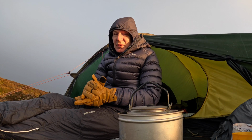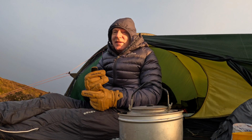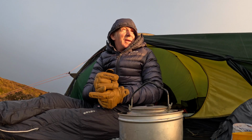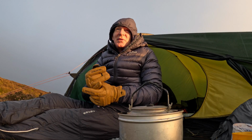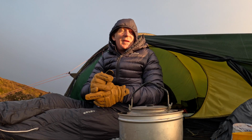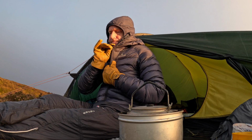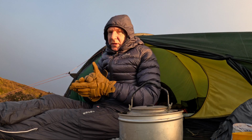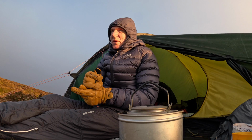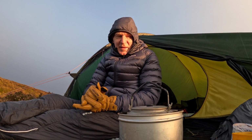Dead toasty. I didn't want to get out of this sleeping bag. I was that cozy and comfy. But then the light came, and I thought, well, I better go up and have a look at the sunrise. And it's not a bad one. Oh god, it's cold. I was a little bit late getting up, so I probably missed it by about 10 minutes. But yeah, it was still good.